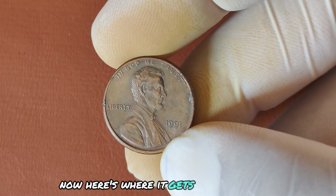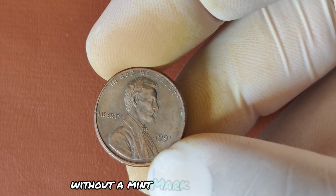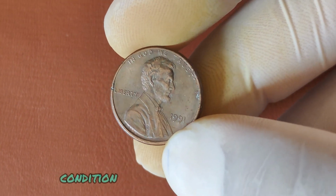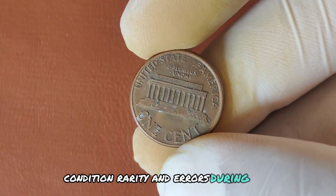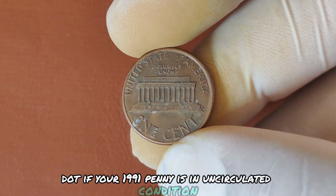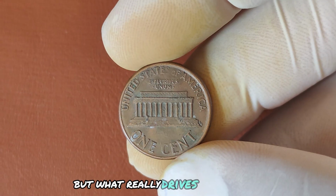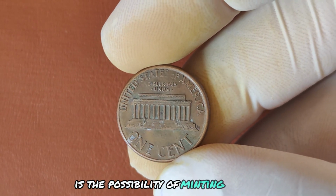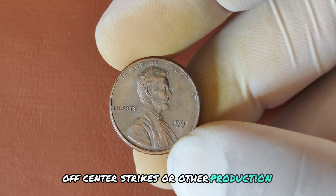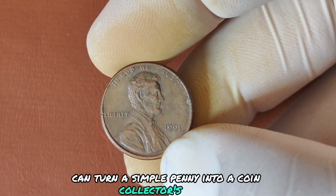Now, here's where it gets really exciting. While millions of 1991 pennies without a mint mark were produced, the value of your coin depends on several factors: condition, rarity, and errors during the minting process. If your 1991 penny is in uncirculated condition, it could already be worth more than face value. But what really drives up the price is the possibility of minting errors, such as double dies, off-center strikes, or other production anomalies. These errors can turn a simple penny into a coin collector's dream.